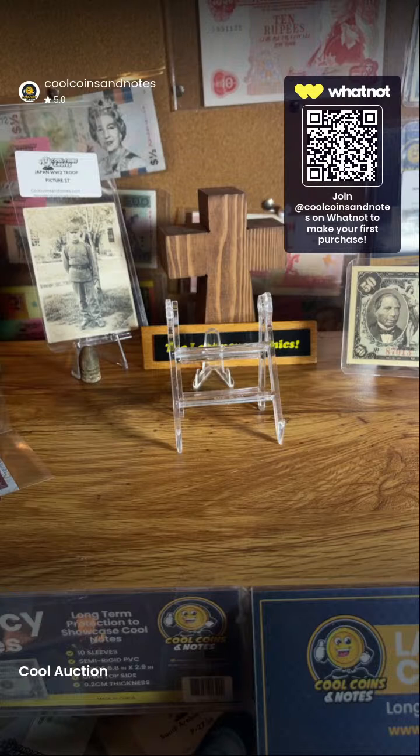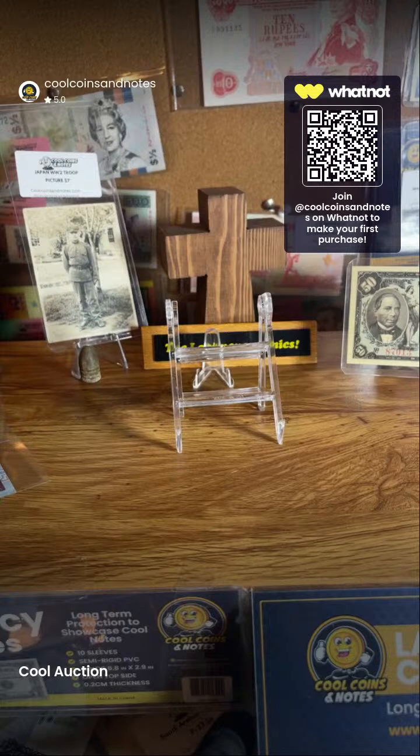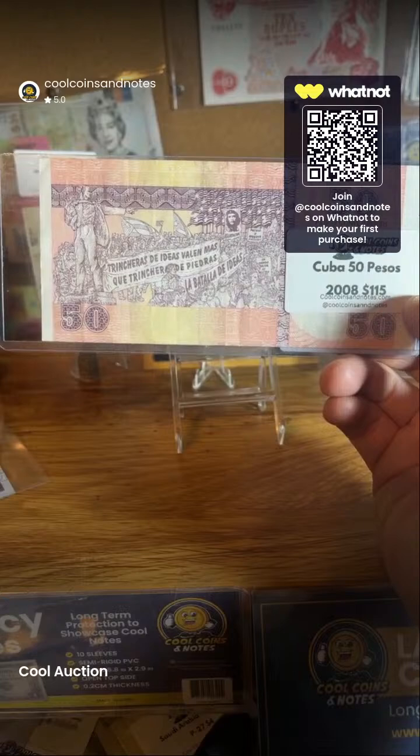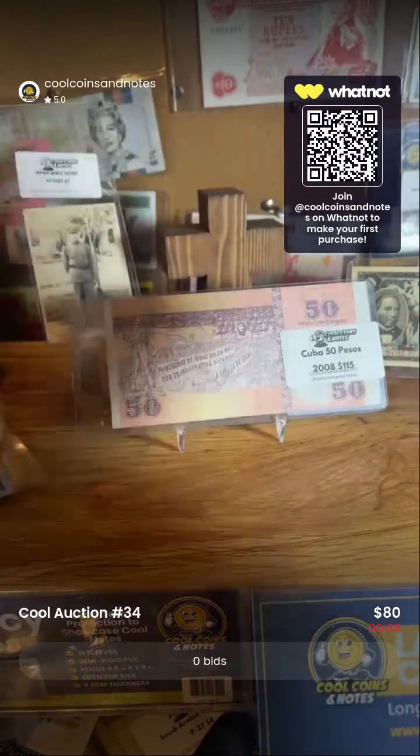Let's see. I think it should be. I'm looking for the, yeah, it should have been right here. Well, uh, South Florida earlier. Right here. Let me double check. Got it. Yeah, it's right here. All right, here it is. That's the 2008 50 pesos. That's got a shed back there. Pretty cool note.